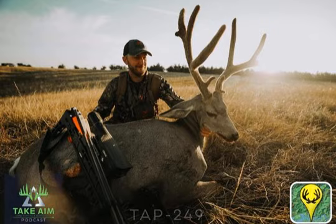It's really a showstopper. So I was hoping to come across a muley, but it was one of those situations with both species where if the right deer showed up wherever we were set up, I'd be more than happy with a whitetail or a muley. But as luck would have it, the cards fell in the direction of stumbling into a mule deer. When we first started scouting, we were seeing both.